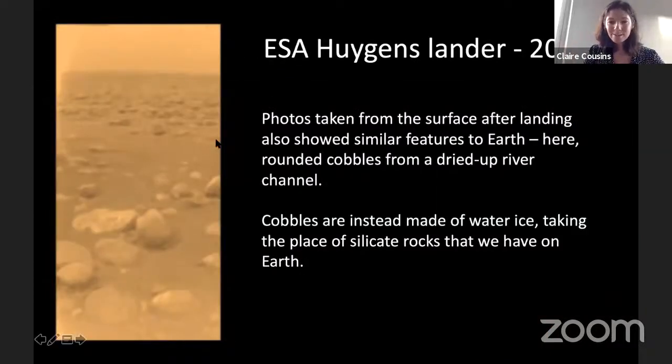When it landed, it happened to land in this kind of dried up riverbed, and we can see again familiar features to us, things like these rounded cobbles within this riverbed. But rather than being rock, these are going to be rounded cobbles of ice. It's just a very different kind of system.